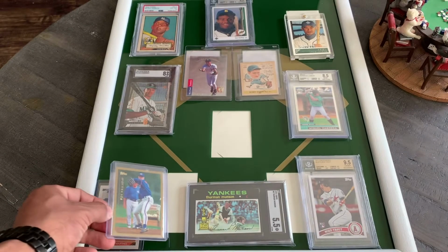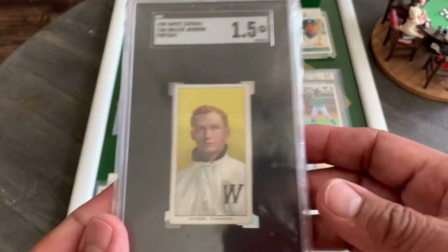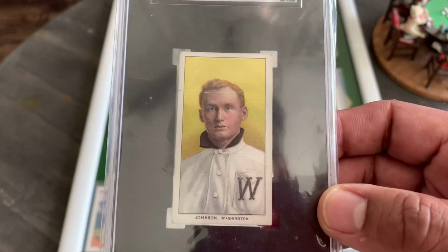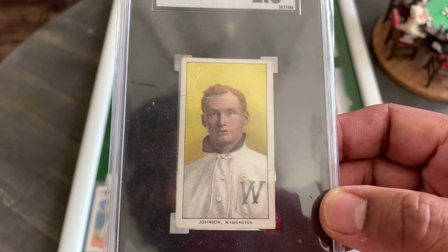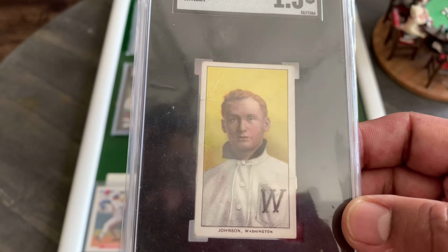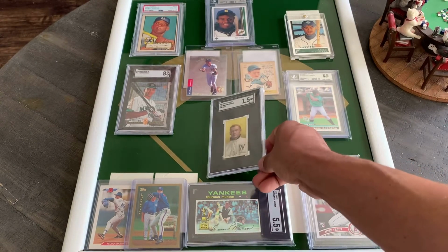And then, I guess to tussle with Mordecai Brown, I got to go with the Big Train here. The Big Train, there's nothing left to say about the Big Train. He had a lifetime ERA of 2.17. He was a two-time MVP winner and had 417 wins. That was to pit him against Mordecai Brown.